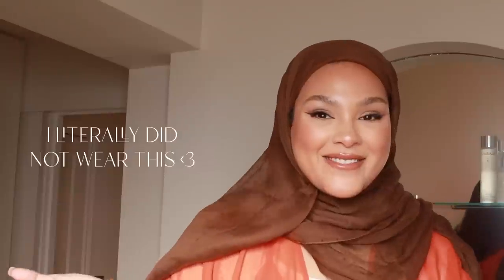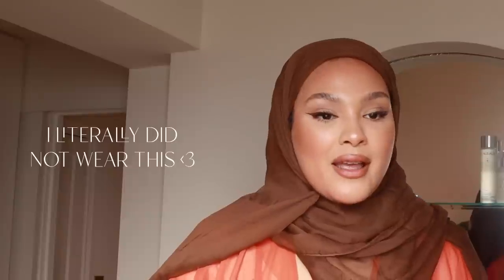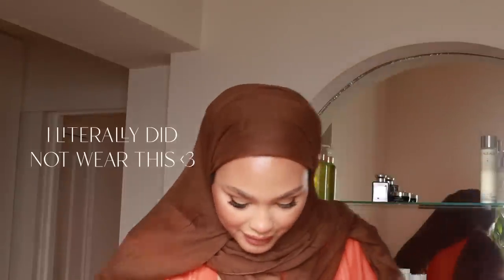Is it giving mother of the bride vibe? This is a pretty safe option. I think this is what I'm gonna be wearing. I also have a chocolate brown bodysuit, but I kind of like the contrast. What do you guys think? This is what I'm gonna wear. I'm gonna accessorize a little bit. And yeah, I love it.